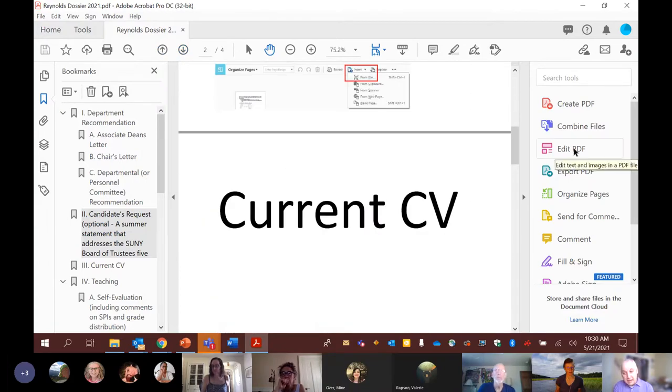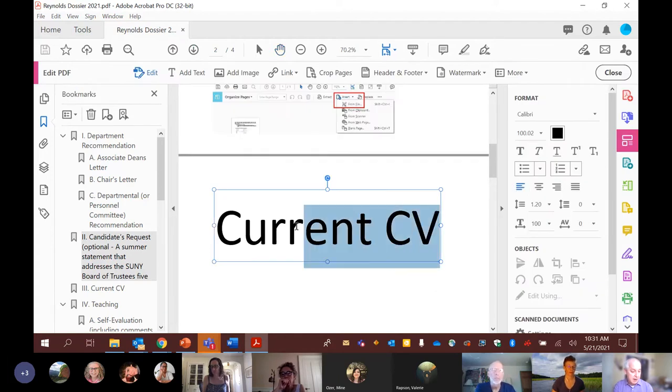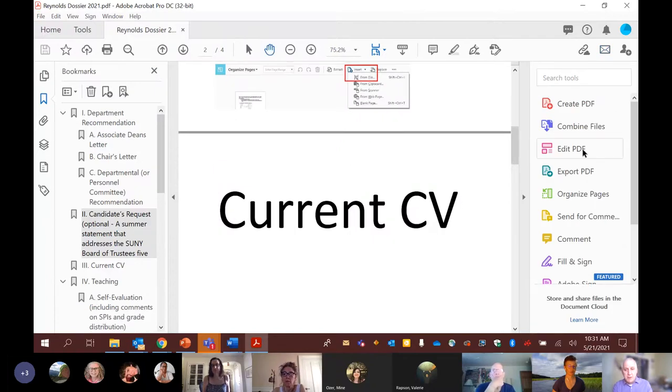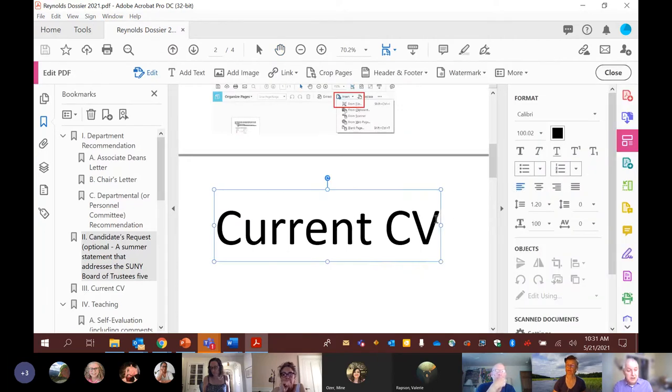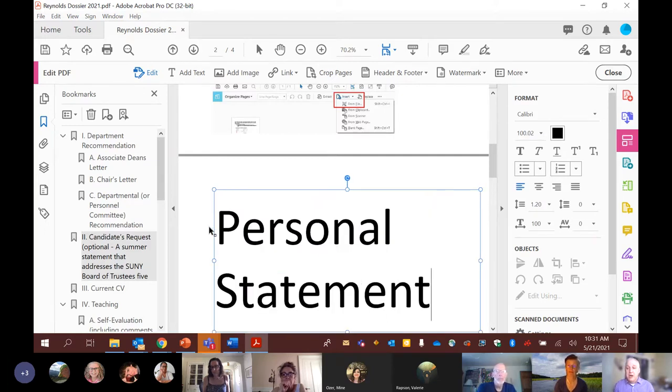I'm actually going to edit my document really quickly because I didn't realize I did this and I want this to say my personal statement instead. So to do this, there is a tool at the right hand side. I use it if you realize a word is misspelled, then you can use the edit PDF to actually edit the words on the page. Again, if you're doing major edits, I would recommend going back to the original document. But if you're just changing the spelling of a word or just a phrasing, something small, you could do it here.